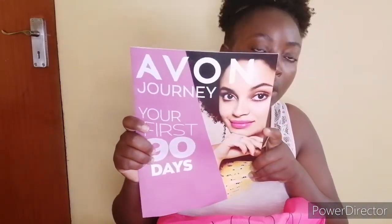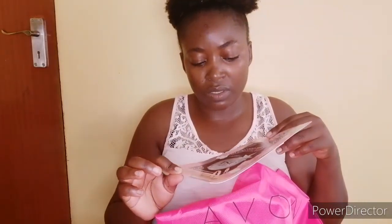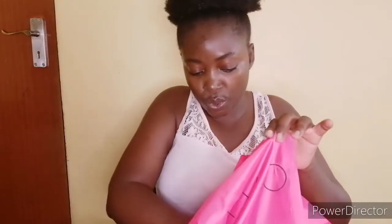This is the bag, and inside the bag is paper. There's another one, Avon Journey, your first 90 days. This is for when you join. What will happen in those 90 days of you joining? And another one that talks about the top sellers. This one is from 2020 apparently, 1st January to 31st December 2020. I don't know why they placed it in there. Maybe still not expired, so I don't know.